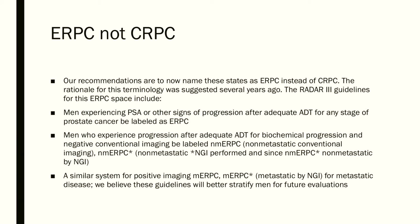The rationale for this terminology was suggested several years ago. The RADAR 3 guidelines suggest that men experiencing PSA or other signs of progression after adequate ADT for any stage of prostate cancer be labeled ERPC. Men who experience progression after adequate ADT for biochemical progression and negative conventional imaging be labeled non-metastatic ERPC. And then there is this category of non-metastatic ERPC with an asterisk, which are those who are actually metastatic based on NGI. And I think that's something we need to think about, because we don't know enough about what metastatic disease with these NGI tools means.